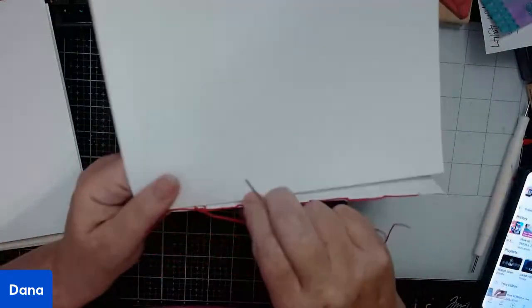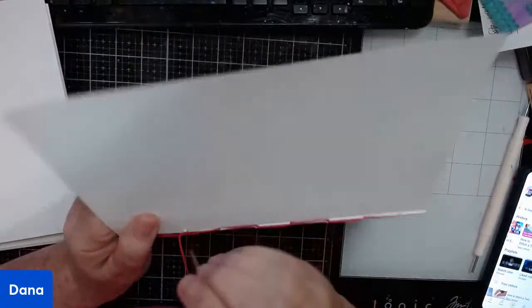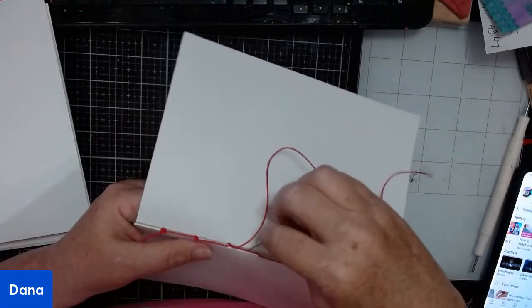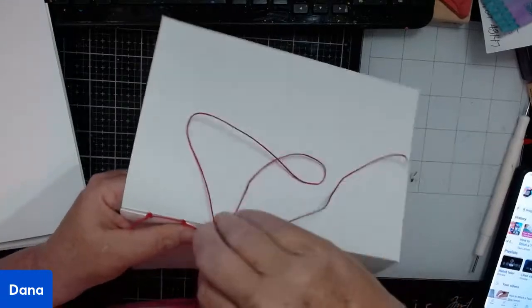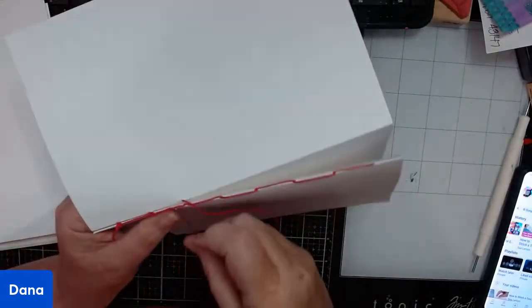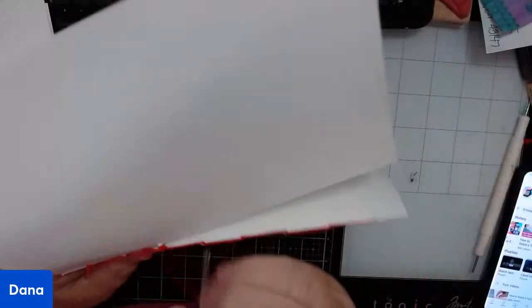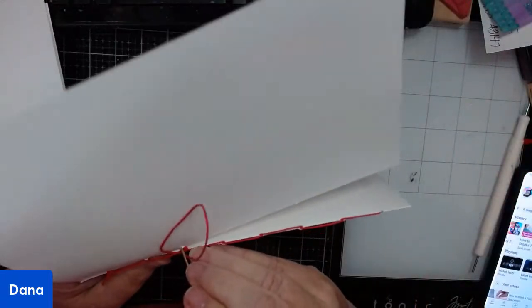And then back through the hole, and then the pan back through, yeah. Like follow the leader. Then I have to come up through here, and back out through there, and then through the hole again.